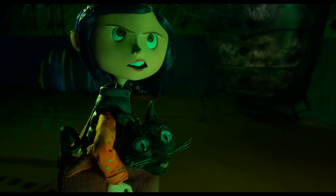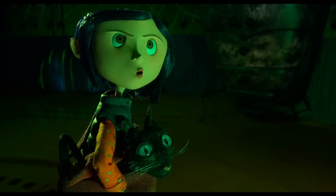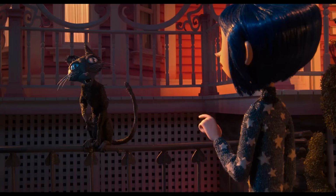Voice acting, fantastic. Like I said, it still looks freaking amazing with the stop motion and all the things happening on screen. I would say one thing: this movie theater was a little too dark with the 3D effects. It's nothing to do with the actual movie, but the theater I was in was a lot darker than I thought it was going to be. But overall, Coraline holds up.